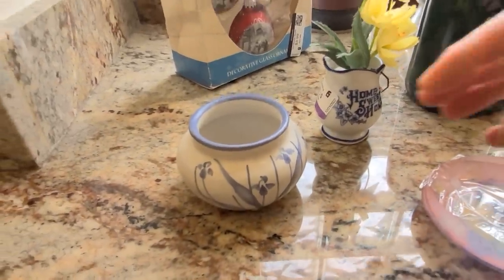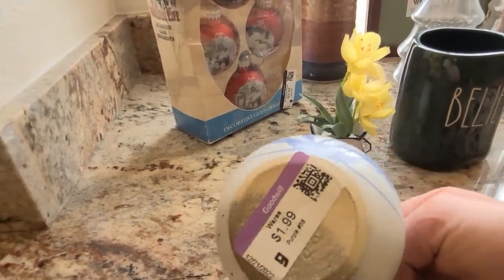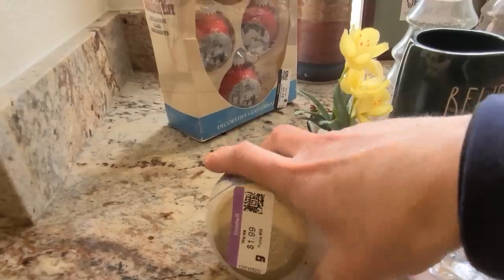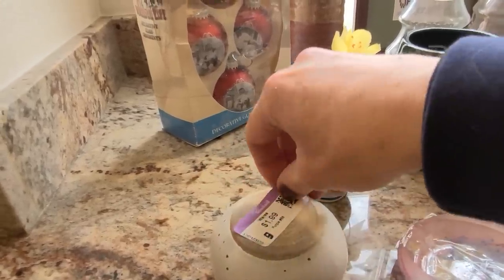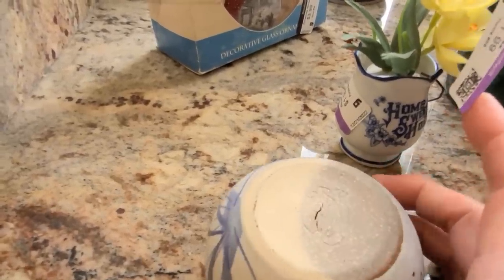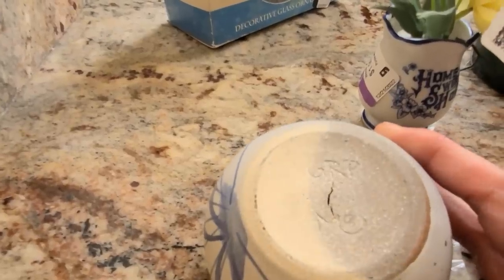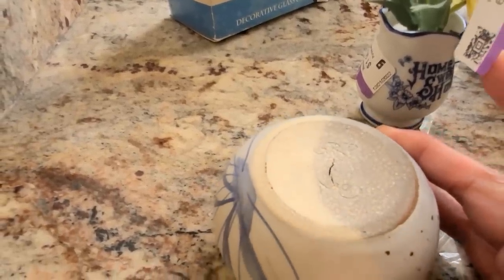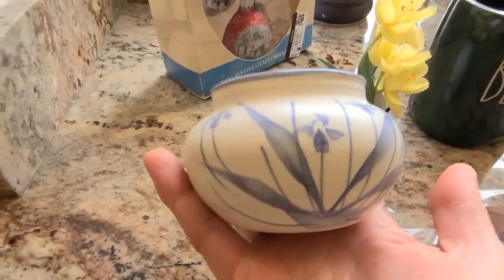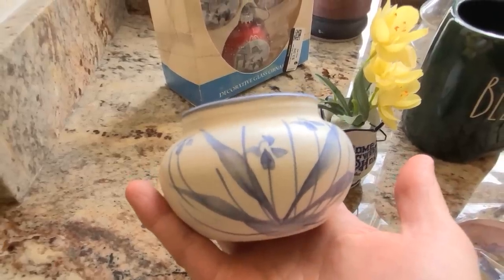I absolutely love the irises on this pottery piece. It is signed. Let me peel off the sticker. I can show you there. It says GRP, I believe. And then a little squiggly there. Absolutely lovely piece. Paid $2 for it. And I am going to ask $18.